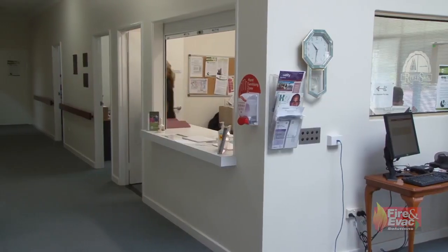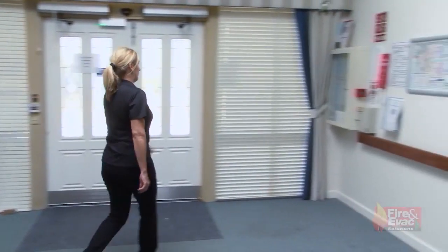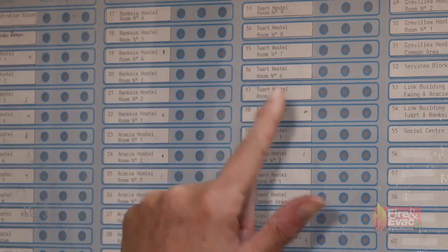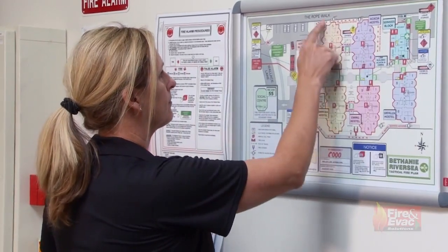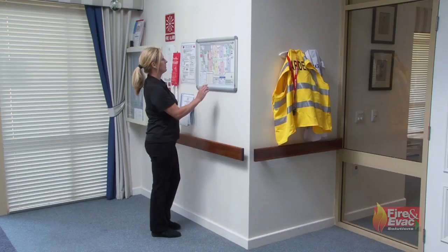Sue knows that every second counts, so she makes her way directly to the fire indicator panel. Firstly, Sue checks which fire zone is activated. The fire indicator panel is signalling Tuart Wing, room number 5. She cross-references this information with the fire zone plan to confirm the search area and room.